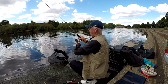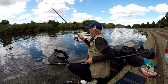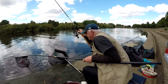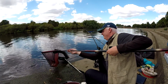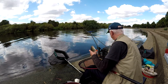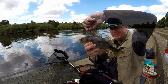Feels like another perch, doesn't feel as big as the others. Nice one then. Trying to catch the other ones. They've felt better. I love the fish. Got it. Not a beauty though. Not as big as the other two, but it's still a lovely fish.